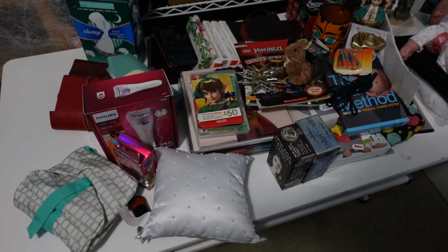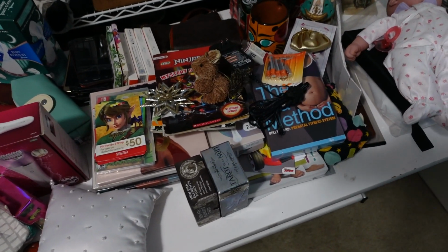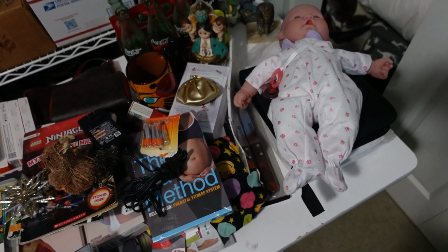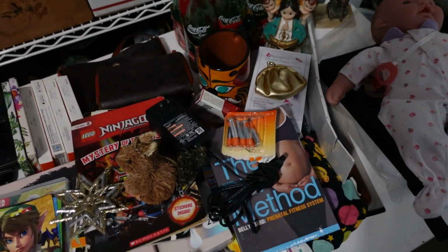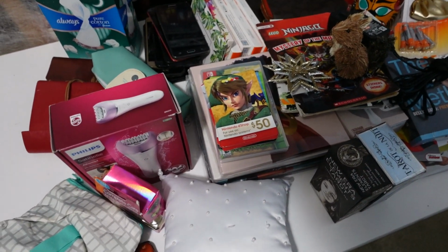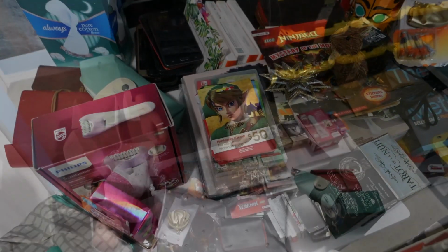Alright, we got most of it spread out here on the table now. So now we gotta sort through it and decide what is worth listing, what is worth getting rid of, and what's worth holding on to list at a later date.